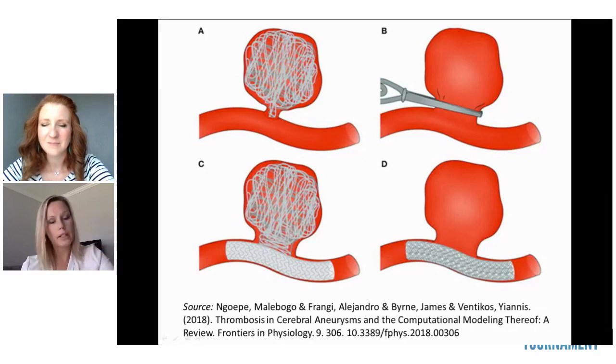So an open repair would be what you see in B, and that is a clipping of the aneurysm. Basically they will go in surgically from the outside, find the aneurysm and put a clip on it. Obviously, that's our most invasive way of treating aneurysms. Some aneurysms, because of their size or location, have to be treated this way. But we do try to do endovascularly if we can.